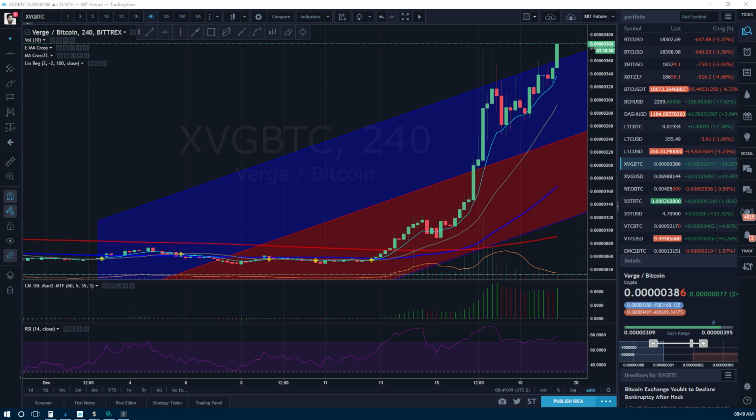First thing this morning, it's 8:49 and I'm monitoring Verge. XVG is the ticker. Over here, this is TradingView. I've got it loaded up and I've updated some of my indicators to give me a more accurate read on what the market is doing. This is a 4-hour candle chart. Verge, as you see, is up.